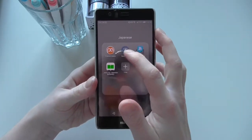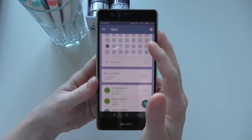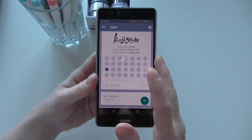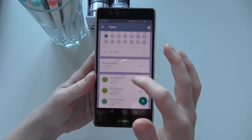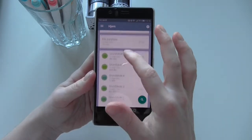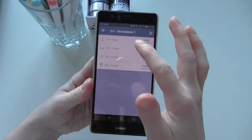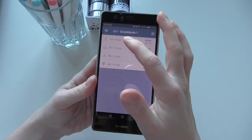Alright, the next app I have is called Kanji Study, and it is for studying kanji, or you can also study hiragana and katakana. It tracks how many days you have been studying in a row, and when you last studied. I haven't really been using this lately because I've been studying for my exams. And then there's a daily goal, like 10 minutes, and there's a lot of categories, like the basic 1. I made it into categories so you can study less at a time, because that's quite a lot in one batch, like 80 or something.